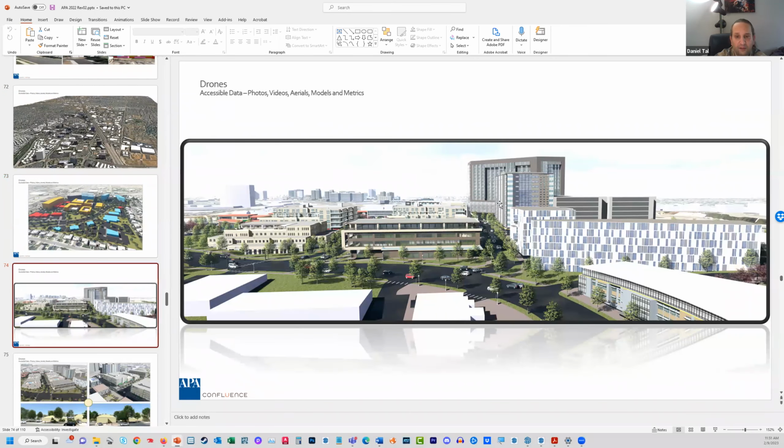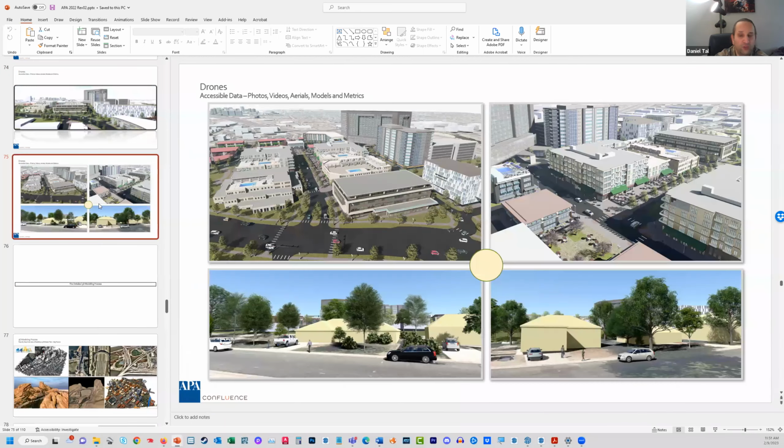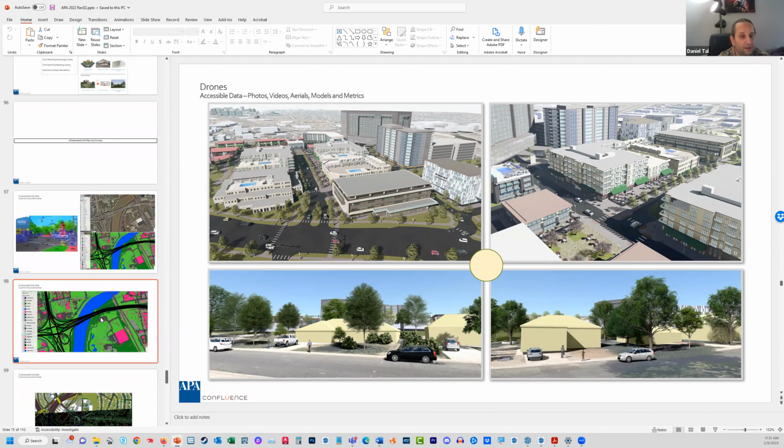And then finally, getting these into final graphics. So we use drones quite a bit for a lot of different work, and that's not going to change anytime in the future. It's only going to start progressing a little bit further. So if you have the bandwidth, it's a great thing to have on your resume.